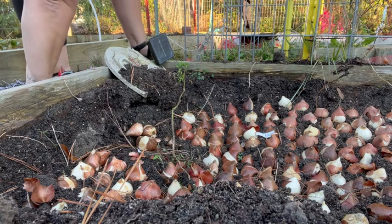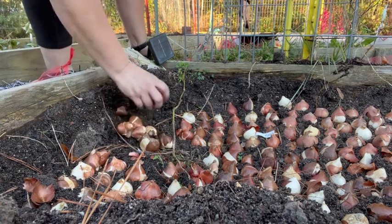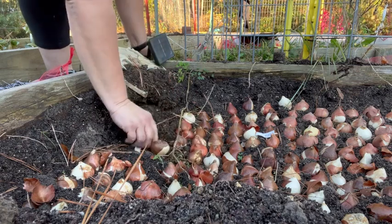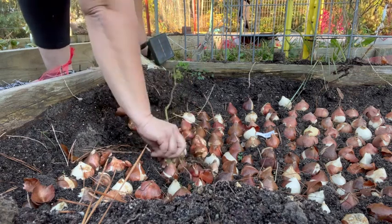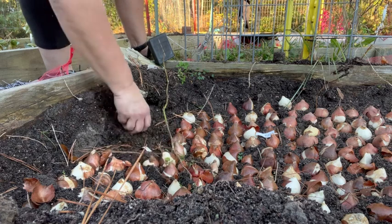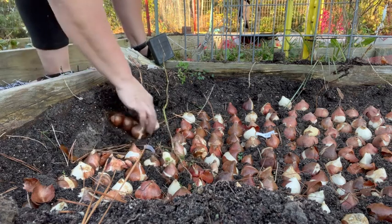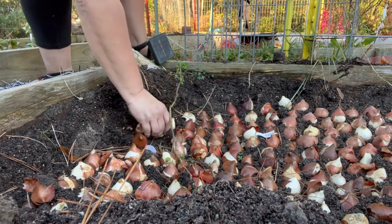I am so excited. I did not intend on getting all these put in today. I figured it would be like a this week and next week project. But the weather was beautiful today. The coffee was flowing through my veins. So why not? I am so excited. I cannot wait.